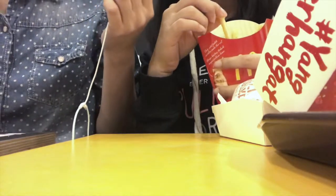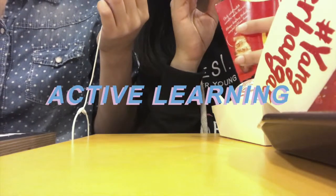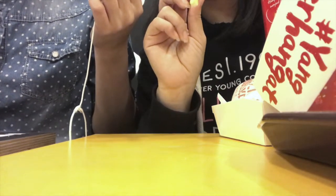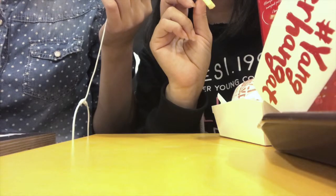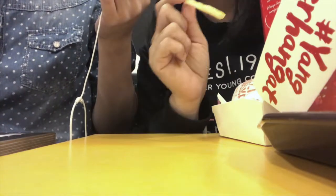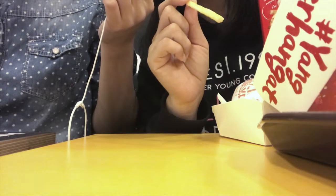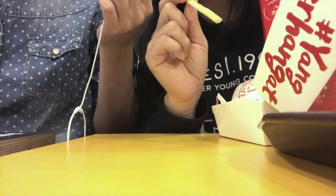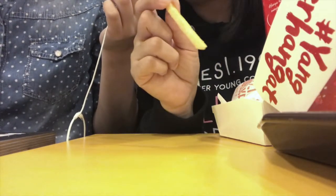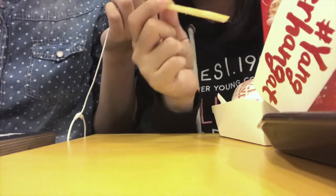Me. Okay. So I think active learning is a very important point because when you're just learning passively, you cannot really understand it, and you will tend to forget it in a very short time. So I think it's very important to study actively. For example, instead of just reading, you can write it out, or type it out, or even draw diagrams and tables that can make you remember it better.